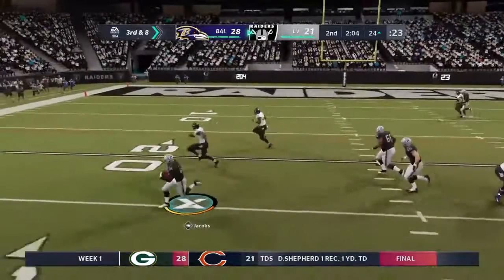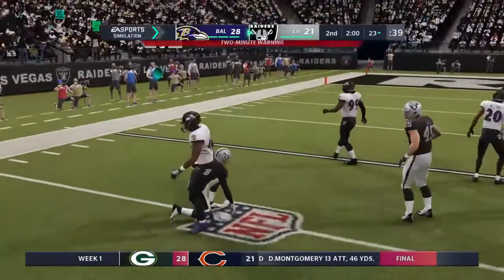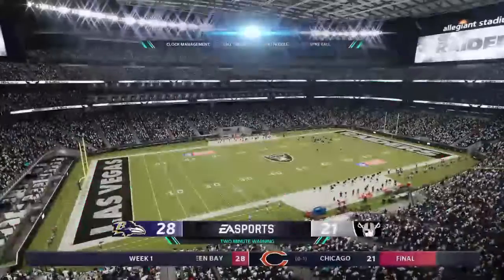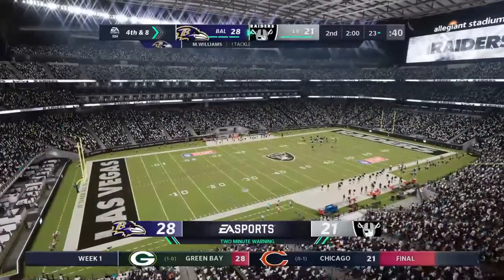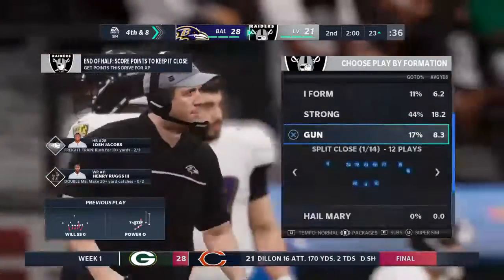They run it with Jacobs. And he'll get this to the 23, but that'll be well short of what he needed. Just a yard on the run there, and that's going to bring us to a 4th down. A gain of only a yard. It's 4th down.